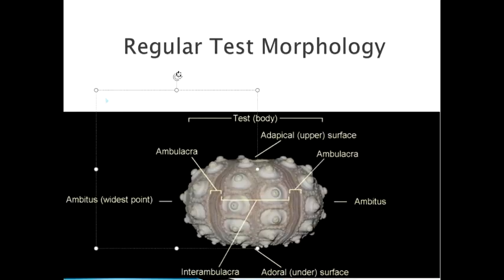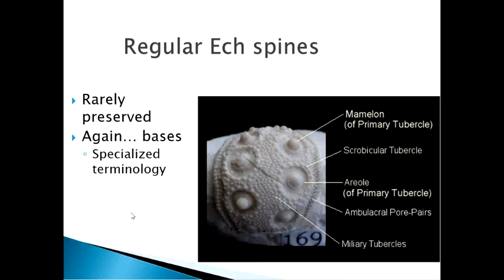So let's look at the test or the skeletal morphology, a whole bunch of terms for this. And you can see the sort of ambulacral areas. These are areas where the tube feet project and the food is migrated towards the mouth. Here you see all these little bumps. There would be nipples sort of going off of these. Here's sort of a closer view, and you can see we even have sort of breast type terminology. There's the mamelon. It's surrounded by an areole, and then it acted as a little pivot where a spine was attached. And again, you see we've got a lot of specialized terminology for these things.